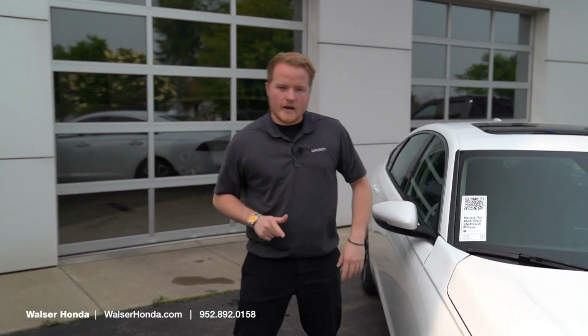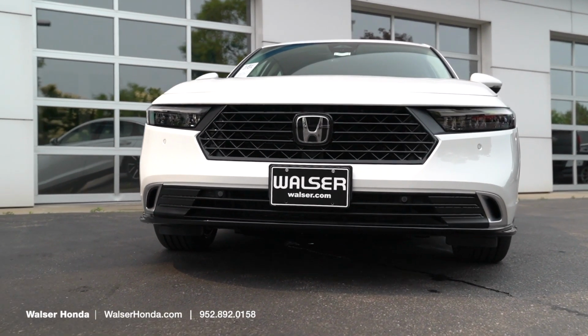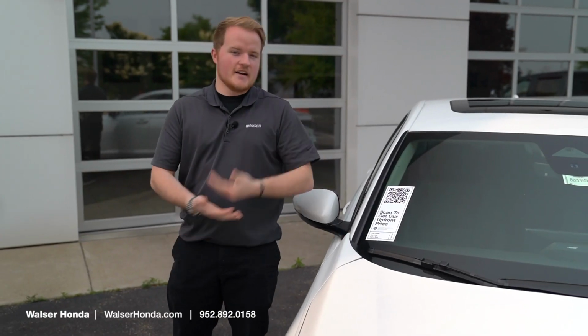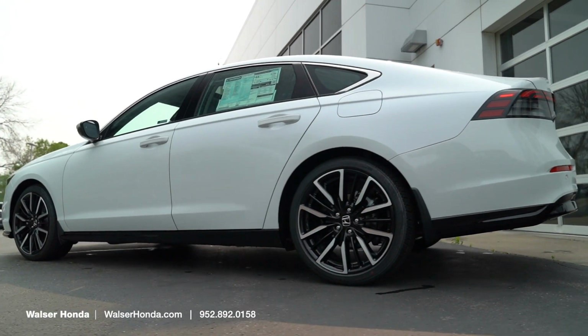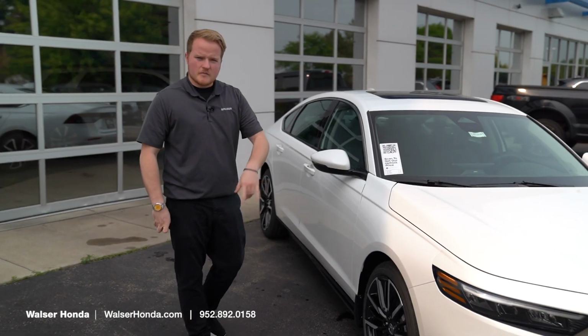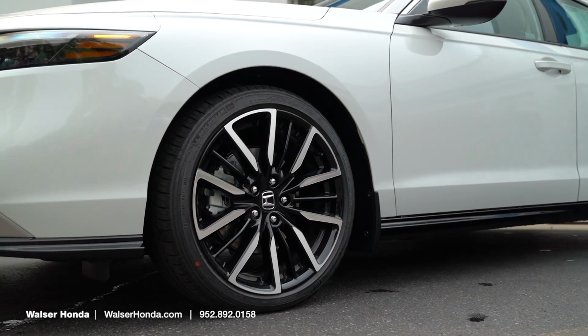And a fun fact that Honda started doing on the new ones: the windshield wiper fluid actually comes out of the wiper blades itself. It's kind of hard to explain, but a nice little touch. And then also on the bottom of the front end, as well as down the whole side, you have the black trim there, making it look extra premium. And you also have these really nice looking 19-inch wheels.